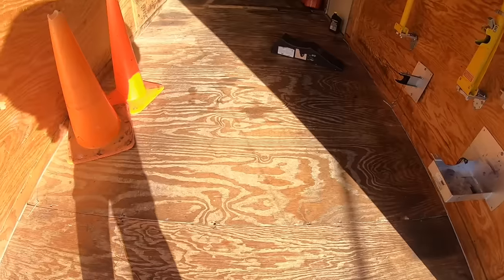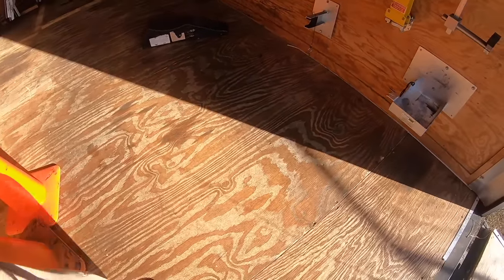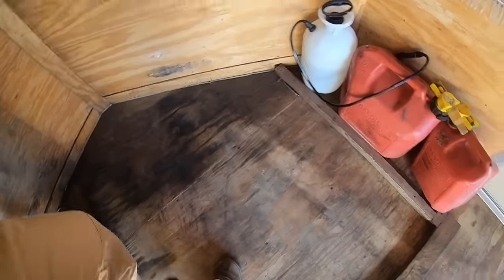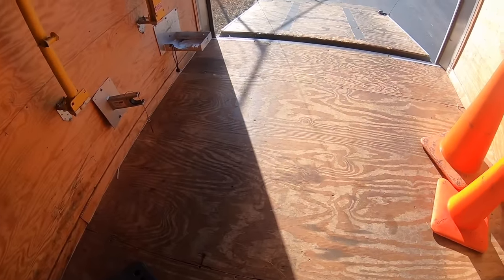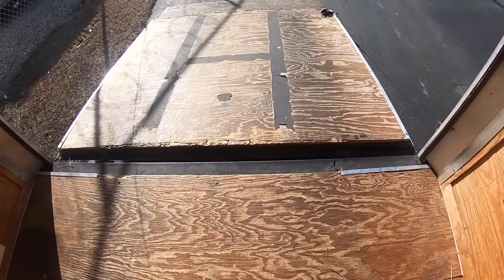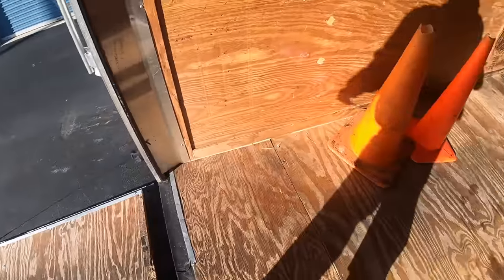So since we don't have anything going on today, guys, I'm gonna take some time and just kind of fix the floorboard here. Let me show you what's going on with them. With all the in and out, see? The screws came out. Everything over here is good. This is good, this is fine. Just here, I gotta put in like two or three screws.